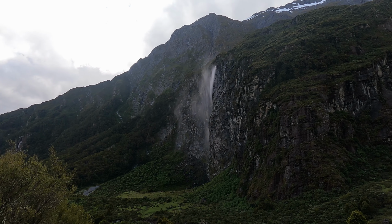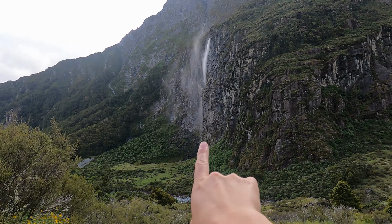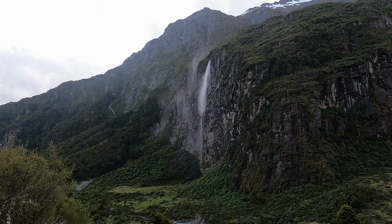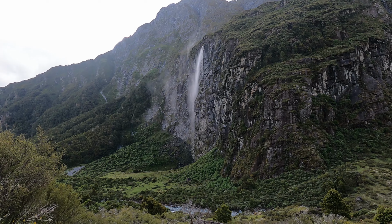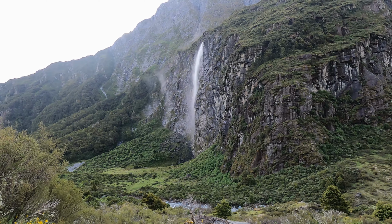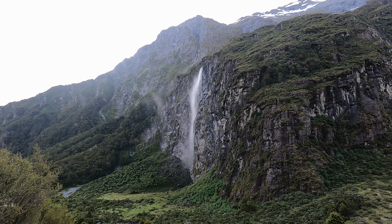So it's doing it again. I guess it's just when the wind is blowing, but there is no water down the bottom here. It's all in the air of this huge waterfall, and then when the breeze lets off again it starts falling. Even then it takes so long for that water to get down to the bottom. Yeah. I just think that is the best thing I've seen all day.